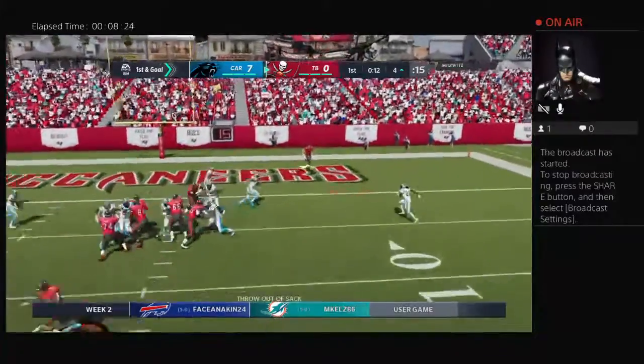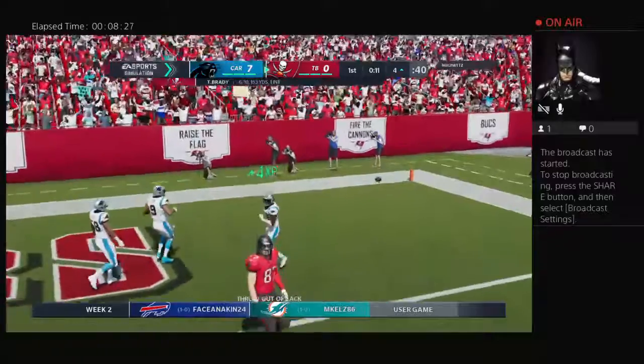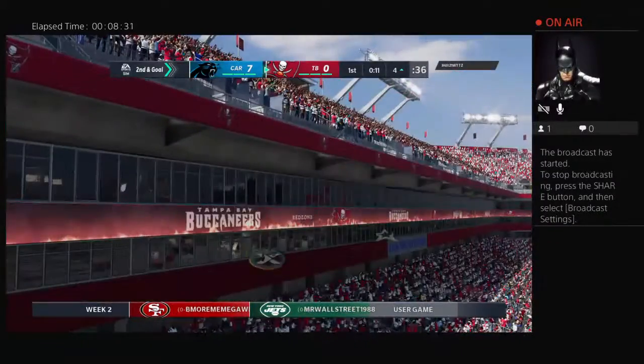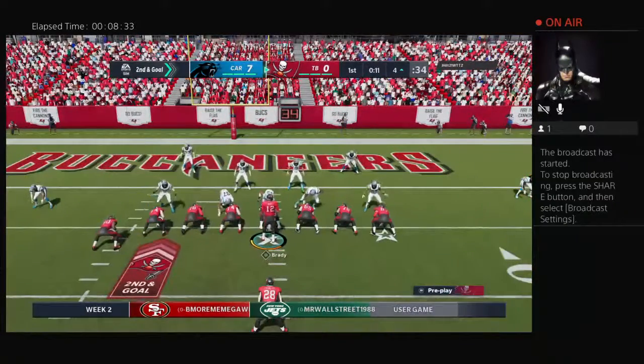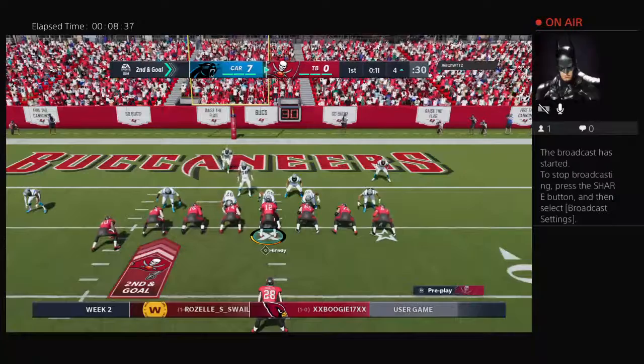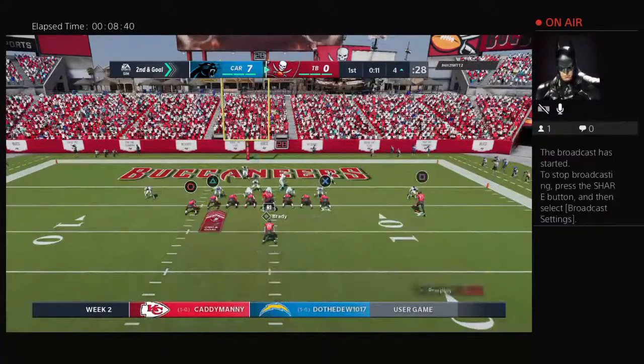Brady to the goal line, but it's incomplete. Unable to get it to Gronkowski that time. But it'll be 2nd and goal. Jeremy Chin. This is Fournette territory here, and he's alone in the backfield on 2nd and goal.